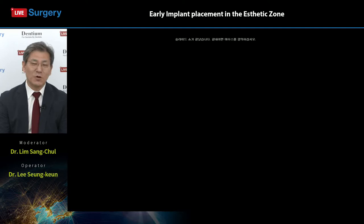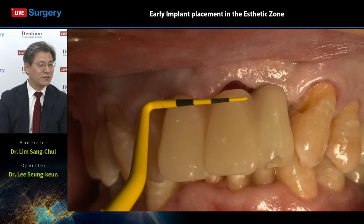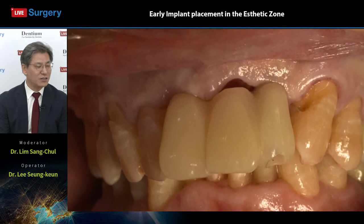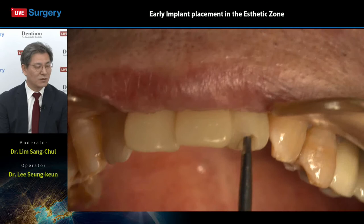Dr. Lee, ready? Okay. The patient is prepared. The patient is ready. So he measures using this periodontal probe, measuring the width, and he checks the keratinized gingiva. So now he is considering which area is the best position to make a vertical incision for the pouch technique, a tunneling technique.